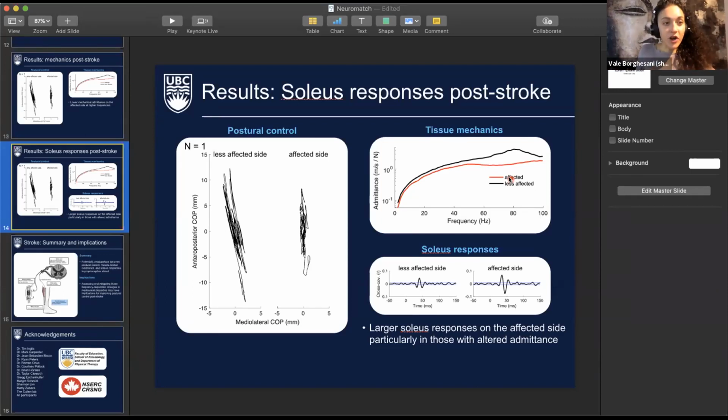Right. We have a question from Carly Sombrick, asking whether you would expect that the stroke deficit would be related to the extent of the gait recovery. Sorry, would you expect that the stroke deficit would be related to their extent of gait recovery? So which deficit, the change in admittance? Yeah, this is how I'm interpreting the question.